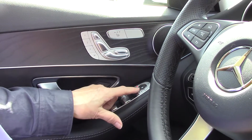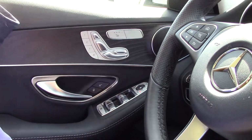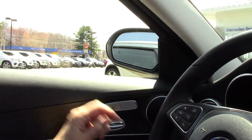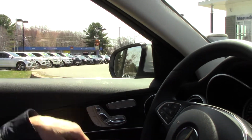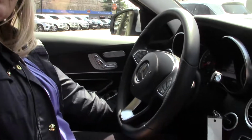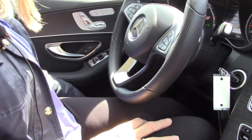And then your mirror adjustments are here. Left mirror adjust, same as you have before. Right mirror adjust, and then this folds them in. Like if you go to an ATM, you can simply touch the button and fold them in. And down here is an adjustment to open the trunk. You just pull on that. And the same thing on this side.